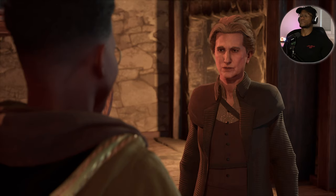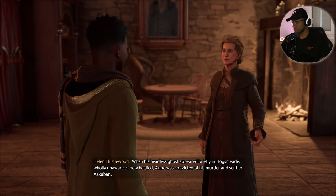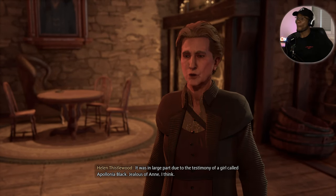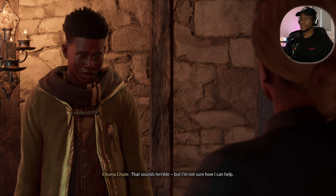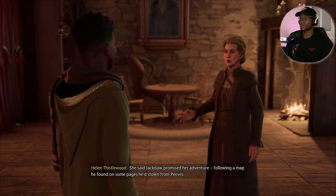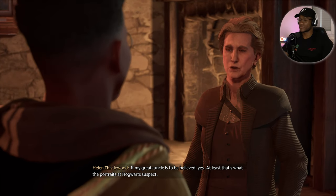Very well. I'm listening. Decades ago, a student named Richard Jackdaw disappeared after going to meet a girl named Anne. They never found his body. When his headless ghost appeared briefly in Hogsmeade, wholly unaware of how he died, Anne was convicted of his murder and sent to Azkaban. It was in large part due to the testimony of a girl called Apollonia Black. Jealous of Anne, I think. That sounds terrible, but I'm not sure how I can help. Anne's alibi was somewhat labyrinthine. She said Jackdaw promised her adventure following a map he found on some pages he'd stolen from Peeves. And you think Peeves ripped those pages from the book I found in the restricted section? If my great-uncle is to be believed, yes. At least that's what the portraits at Hogwarts suspect.